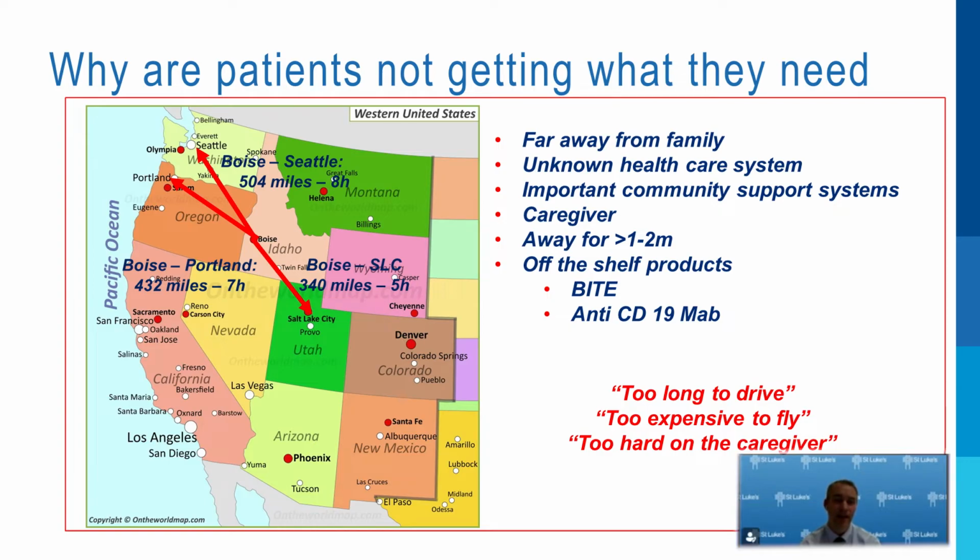But we have great relationships and they have lots of support to help our patients at the present. And we want to be able to do that same thing for fellow Idahoans. Some other things that are coming down the pipeline, and people are able to do more and more therapies that are off-the-shelf therapy. As this technology continues to grow and develop, it'll be safer and safer for more and more patients. Patients often say when we talk about these therapies, it's too long to drive, it's too expensive to fly, and I can't hire a caregiver to take care of me and my significant other at this time.